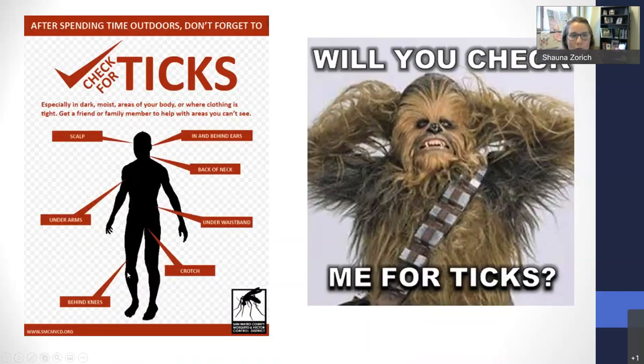So this is just a reminder to check those hard to reach places: the scalp, the ears, the back of the neck. They might crawl under your waistband, in the groin area, under the arms, behind the knees. Those are all very common places.